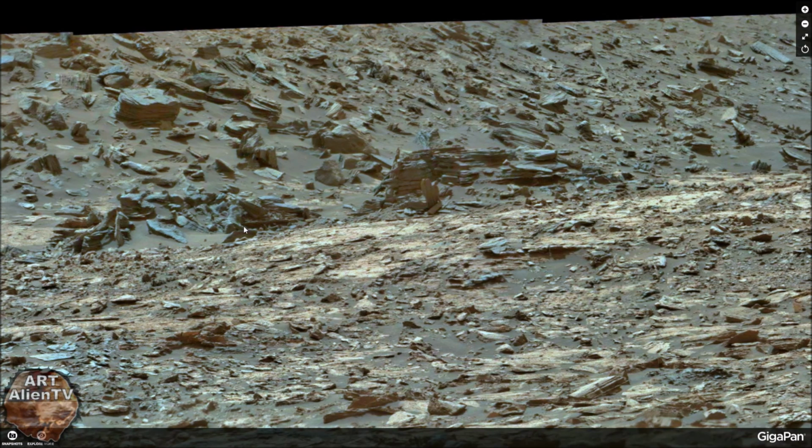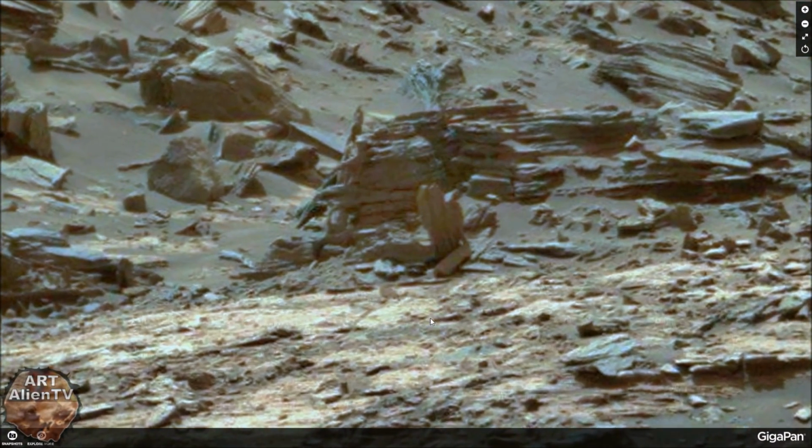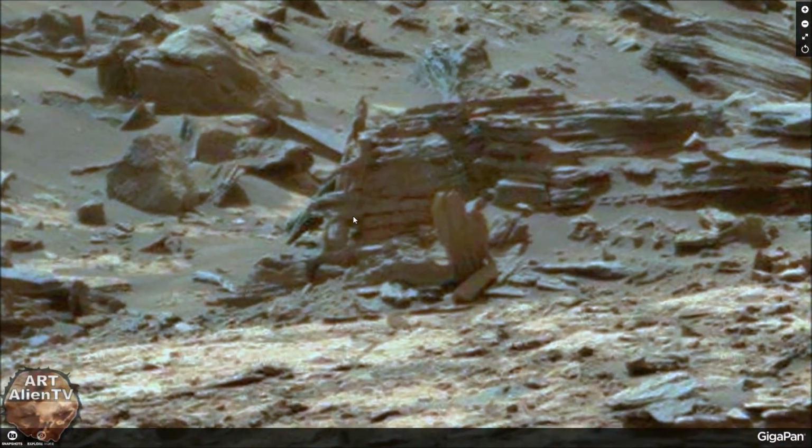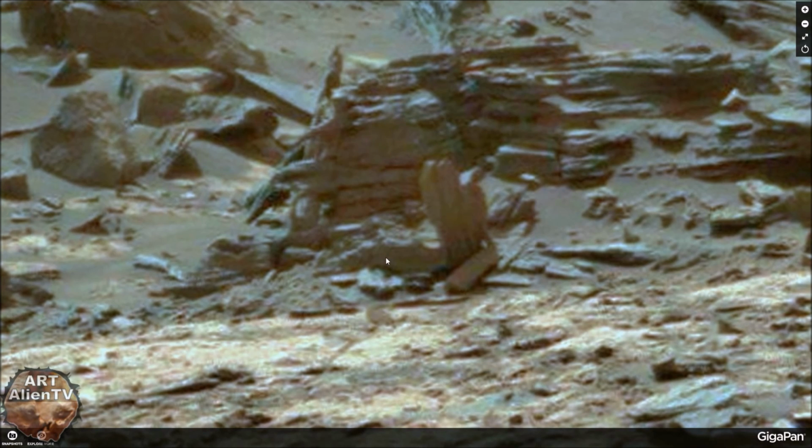There's a lot of very, very strange debris lying around here. Some of it looks like twisted metal, some of it looks like fragments of buildings, some of it looks like broken statues. There's all sorts of stuff, and this area really caught my eye because of these structures. Look at this thing here. I really don't know what to make out of this. I really don't know what to call it.